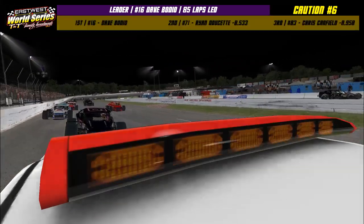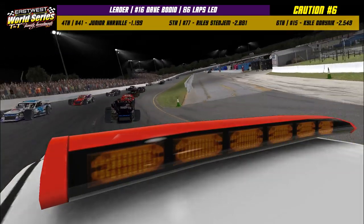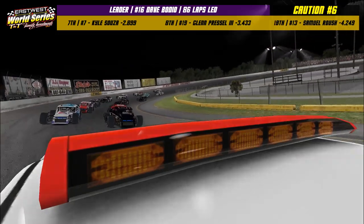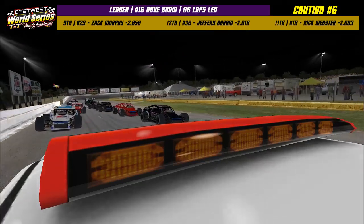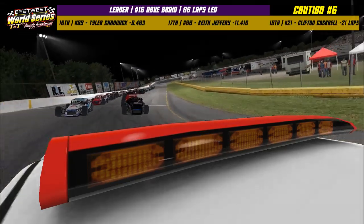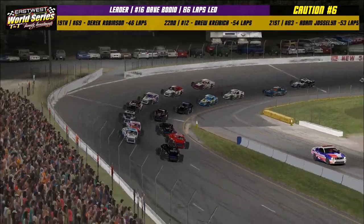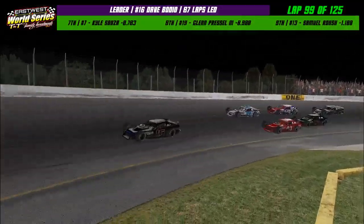Pace car across the line this time by, and the lights will shut off. Field going to be back in control of Dave Badillo instead of the pace car this time by. Pace car pulling off. With 98 laps complete, we're heading to lap number 99. 125, closing in on 25 laps to go.